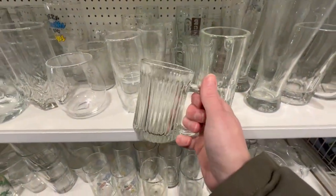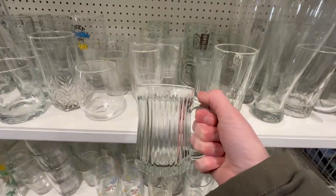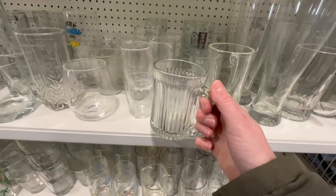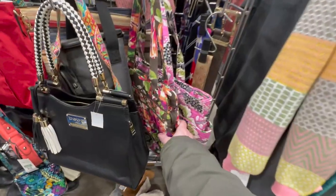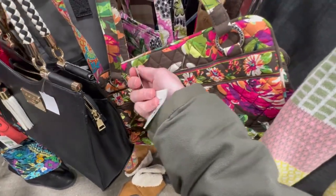I loved the way these glasses felt in my hand. They just felt substantial but comfortable. I thought they were really cool too. $1.99. Ugh, I don't need them.